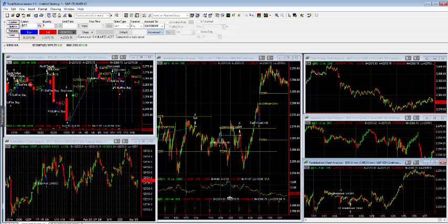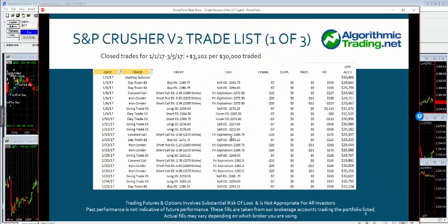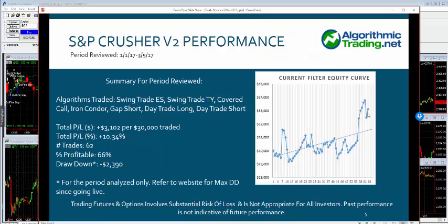When you put it all together, overall, the S&P Crusher, even though there were a lot of ups and downs, did pretty well in the end in this period that we've looked at. If somebody had started on the 1st of January with 30K, they would be up about 10% right now, and that's with 62 trades.